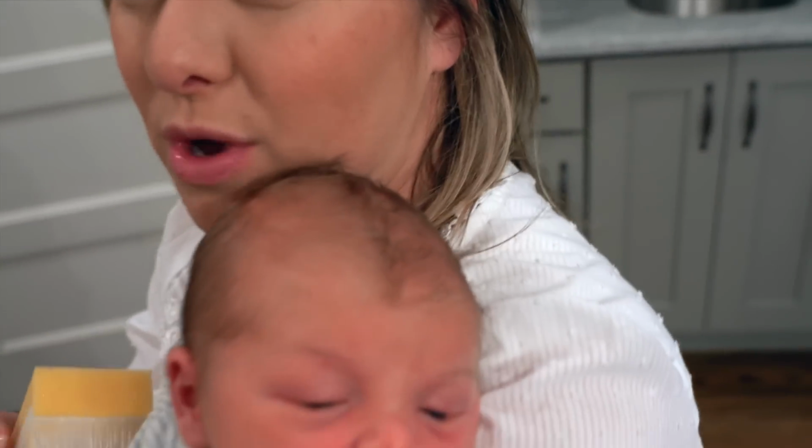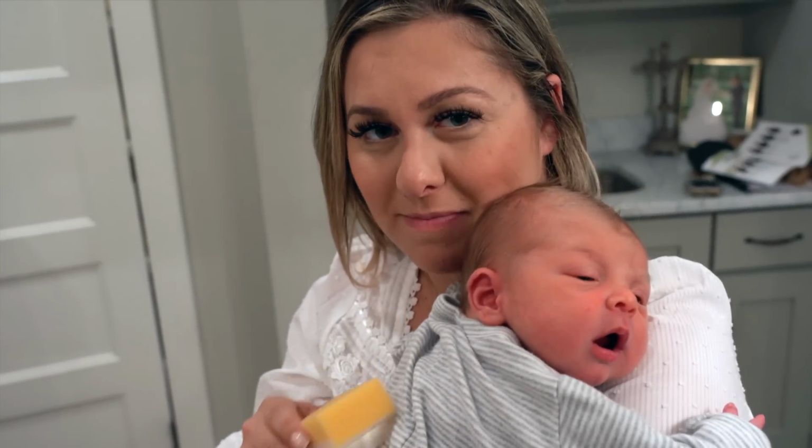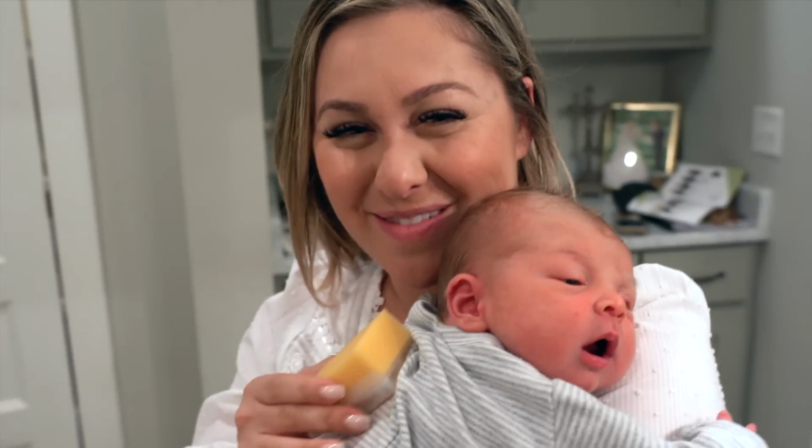And he's the cutest boy in the world. He likes to be brushed with this too. Can Dad get some of that later? Only my baby.